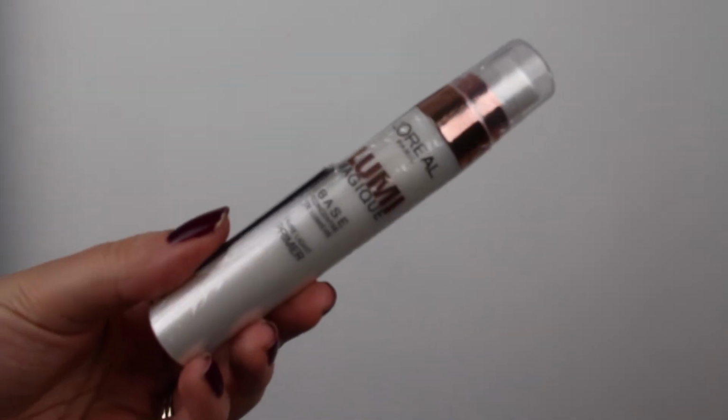The first thing that I bought was the thing that I wanted, that I went for, and it is their Lumi Magique base, and this is their Lumi primer. So it's a primer which essentially helps keep on your makeup, but it also provides kind of a sheen to the skin, so it makes your foundation look a bit more dewy and not as matte, and I've been looking for something like this for a while. I've heard that this one is quite good, so I wanted to give this one a try.